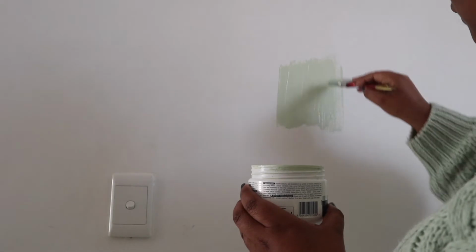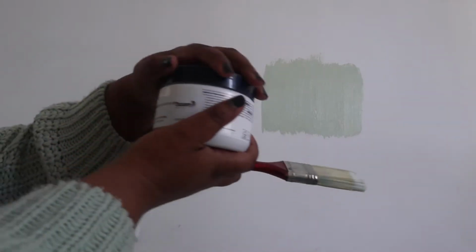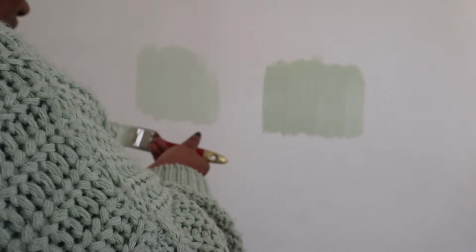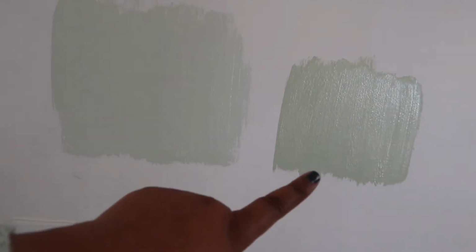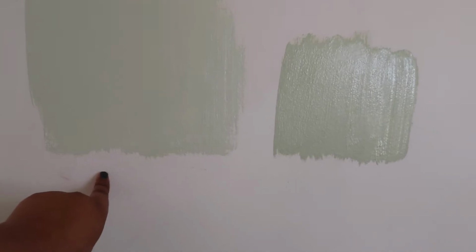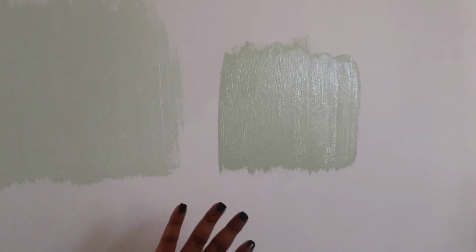Loving this. I was leaning towards it anyway. Really like that. Okay, so the next one is Soft Celery. This is more subtle. I'm going to live with this for a while. As you can see, I really like this one. I think this is too light, especially with it being really dark. I just think it's too summery and I need a paint color that's going to work well for summer and winter.